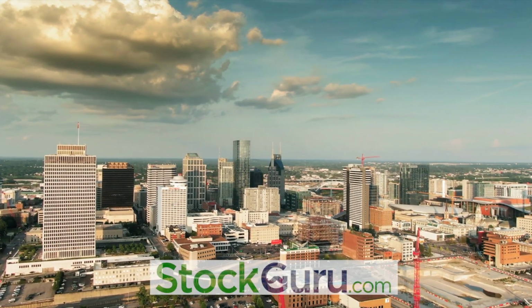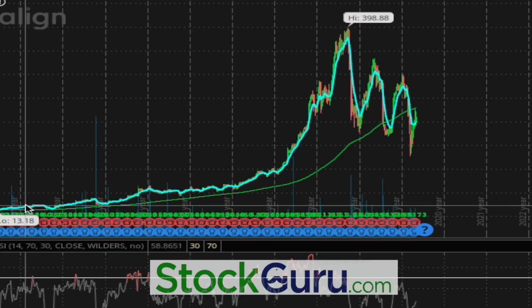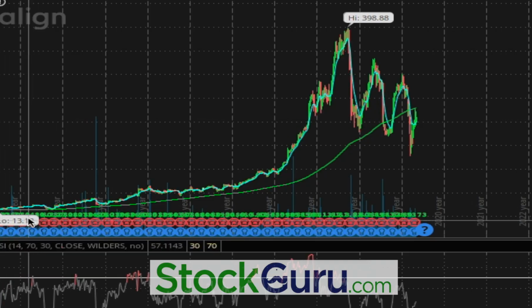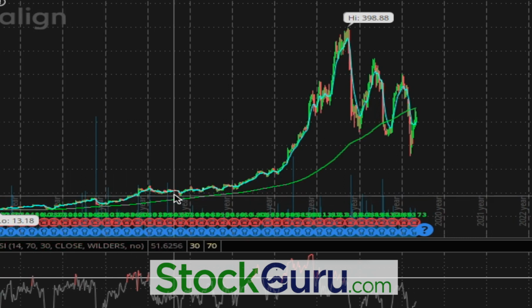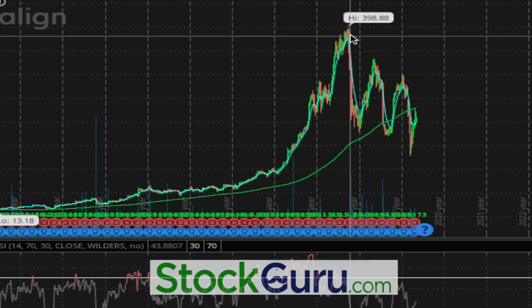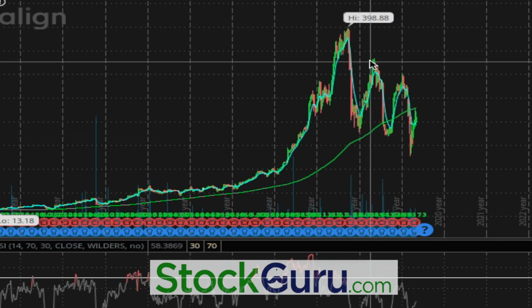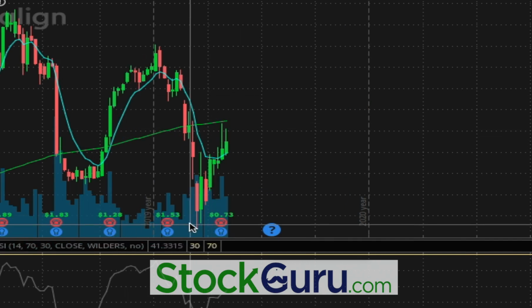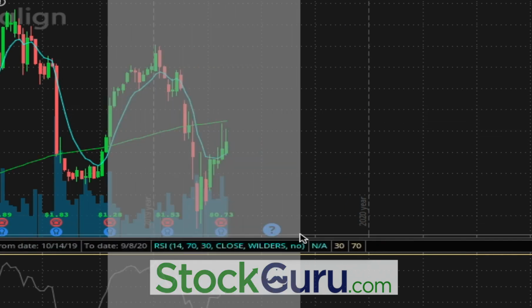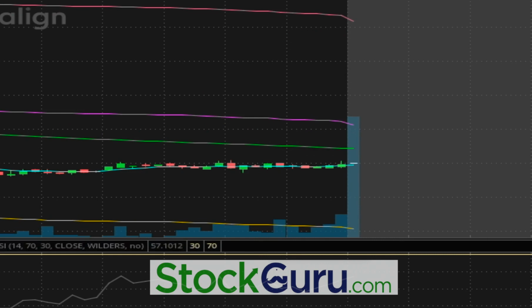If we start looking at the financials for Align, about 10 years ago it was trading at 13 and then shot up to 398. They really did this by using 3D printers and the patents behind that. When those patents expired, they lost a lot of their revenue because they could no longer monopolize that industry. Now they're trading around 215, and today they were around 215.